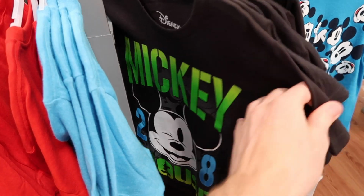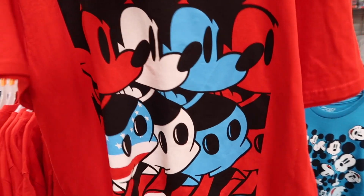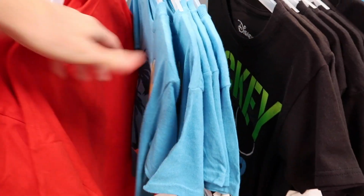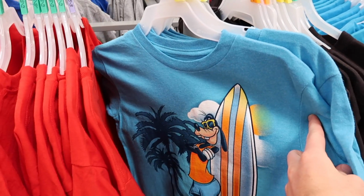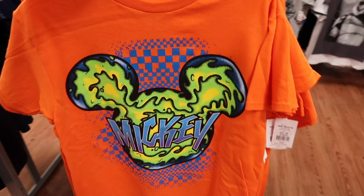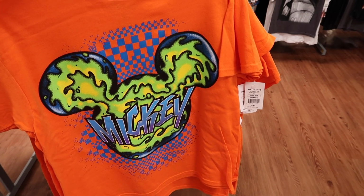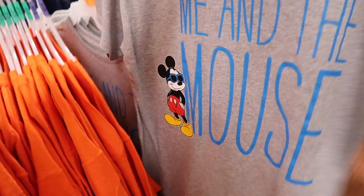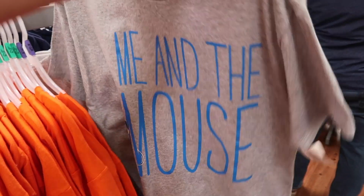Mickey kind of winking at you. Then they have a red, white, and blue Mickey shirt, which is kind of different. We haven't seen one like that yet. And they have Goofy kind of surfing over here. These are all $9.97. And then you got this almost like a Halloween kind of shirt here, $9.47. And what's this one say? Oh, Me and the Mouse. That's kind of cool.